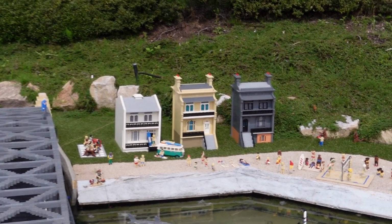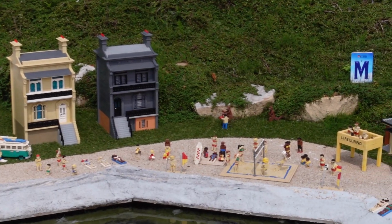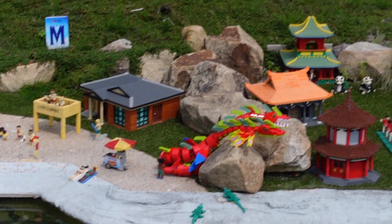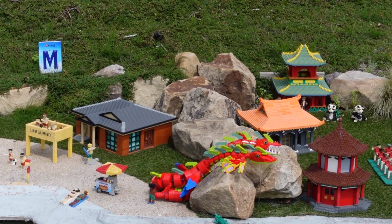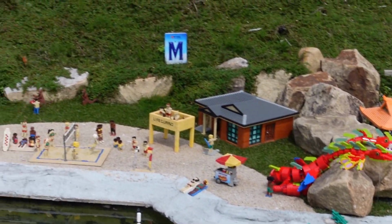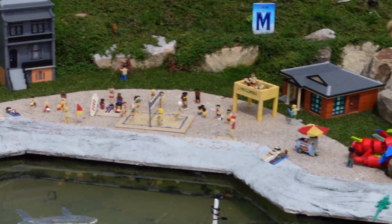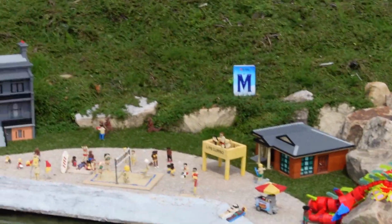And if we pan round, what looks a bit different is where the Mythica game's still going on. You have the M for this Mythica dragon. You've got the lifeguard bit, you've got the volleyball. And then moving down, we go into China.